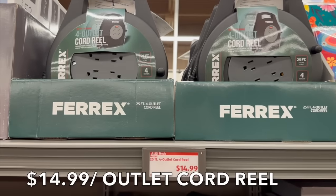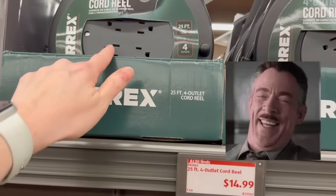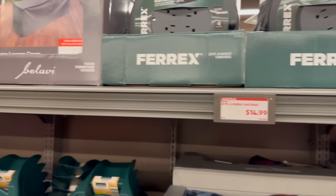Up here, we have a 4-outlet cord reel. Again, my husband probably would buy that because it's a gadget. He's not here today. There's a lot of guy stuff.